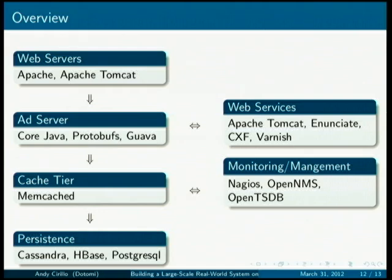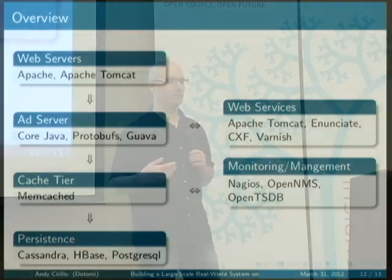By splitting that into a web services tier that's separate from the ad server stuff, you can actually take advantage of a lot more libraries. You can use richer feature sets. You can give programmers an environment that they're a little more used to, and you don't have the kind of performance requirements that you have on the right-hand side of the screen. So that architecture has actually served us fairly well.